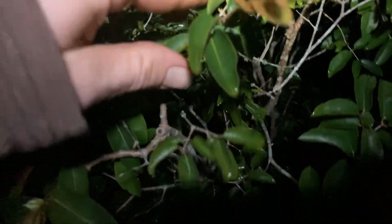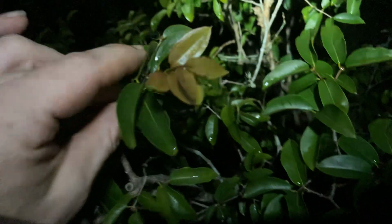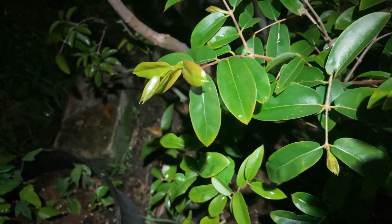There's new growth on the Grumichama. I'm tripping on here. It says new growth on the Grumichama. Look, that's new growth. It doesn't look all that spectacular right now, but that is new growth. I fertilized that tree, y'all. Oh, wait, there's new growth down here on the Grumichama. Wow, look at that. That's a Grumichama, man. Look at it putting out new leaves like that.